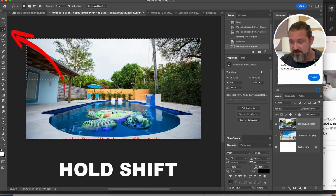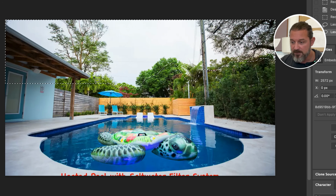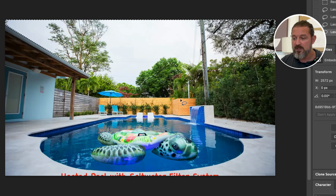So I'm gonna hold shift where this box is. I'm gonna bring in the rest of the sky that's down here, but then I'm gonna hit option and I'm going to cut out a lot of what I think should get cut out of the bottom here. I'm gonna cut out this section too. I'll even cut out the roof. Maybe don't need to because the roof is dark, and I'll explain why in a second. But now that the roof is cut out, we've got this top part.